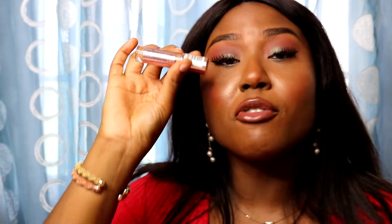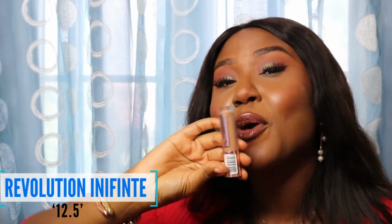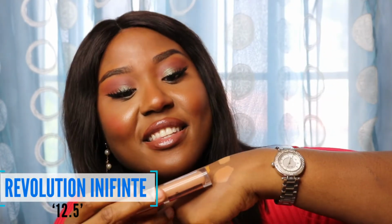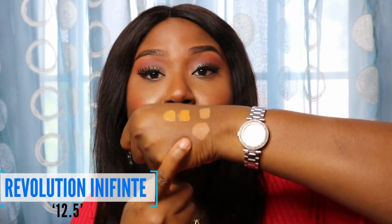So another concealer I would like to share is the Revolution Infinite Concealer. This concealer is one of my OGs. At one point, I used to use her constantly. Every other concealer was not getting airtime from me. It was all about the Revolution Infinite Concealer. This again is from the drugstore. It is £4. So this is the Revolution Concealer, and I'm in the shade 12.5.